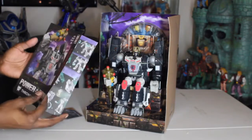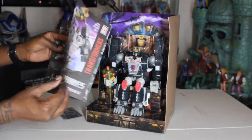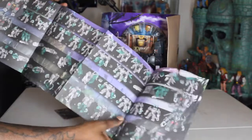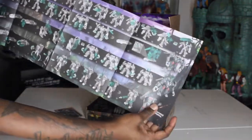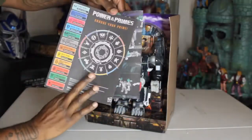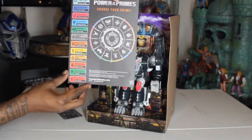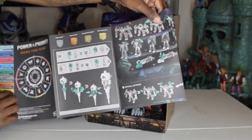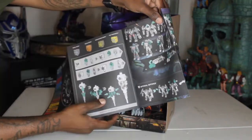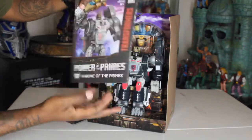But the good thing about these instructions is they're a little bit more in-depth, and they have color, at least on this front page right here. It's pretty thick paper too. But just color for the instructions, very nice. You can see that. And it's got the Choose Your Prime, Power of the Primes information on the back right there. Instructions for the Scepter of Sparks. Not bad. Anyway, so there's a lot of color on that. I'm really impressed with these instructions right here.